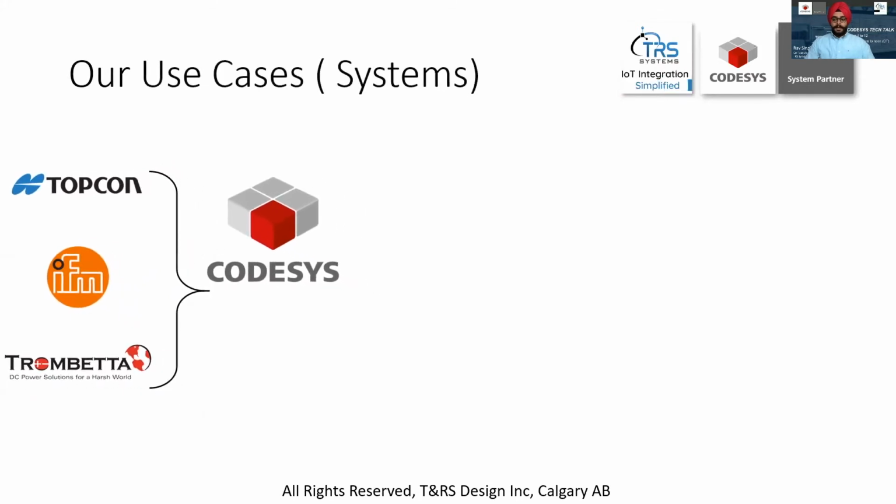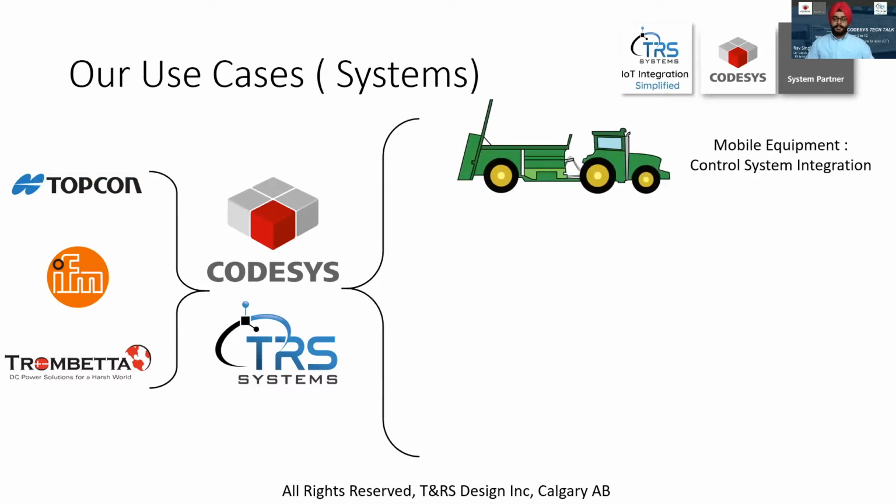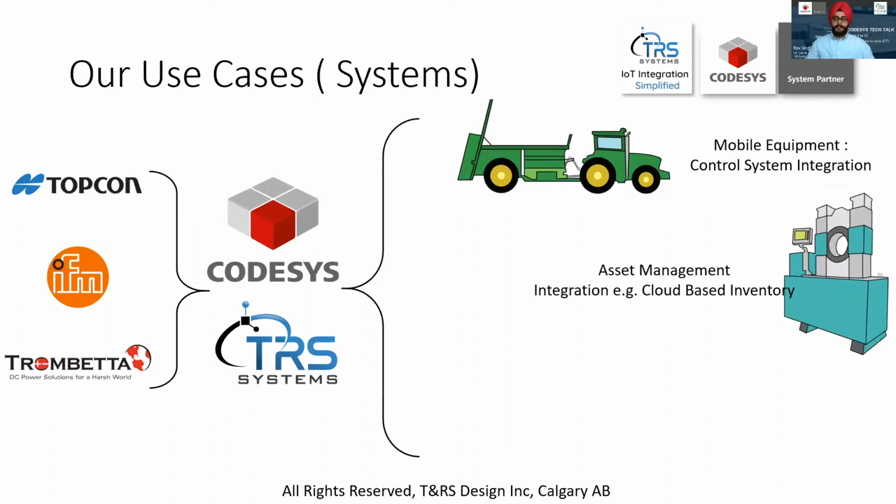So our use cases, the kind of markets that we currently play in, are, of course, with the cooperation from all our system integrator vendors, hardware vendors, and software partners. We have our use case from a mobile equipment control system integration standpoint, where we've got a couple of wins under our belt. We're able to integrate on the ag, off-road, and on-road mobile equipment control system integration side.